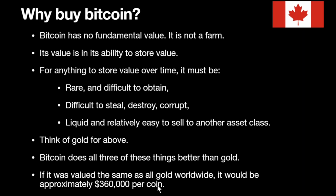Right now, at the time of making this video, it's somewhere around $50,000 US per coin. So from $50,000 to $360,000, you have about a 7x return on that investment. To me, that is not implausible. That could definitely happen, and it tells you something about where Bitcoin could be headed. But again, it would not be a large part of my portfolio because it doesn't have this really fundamental value.